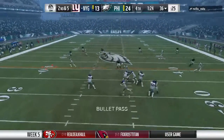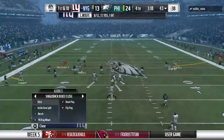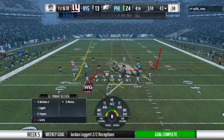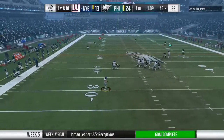Back to throw. Wolf. And he will find his man on the outside. And he'll get up to the 43-yard line. Call it a gain of 7, and it gets him a new set of downs. Now a play fake here on 1st down.